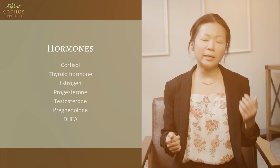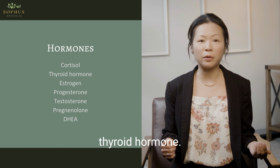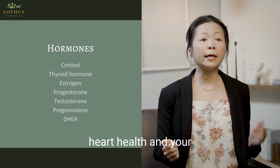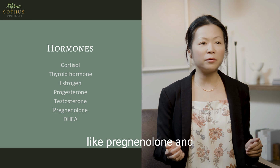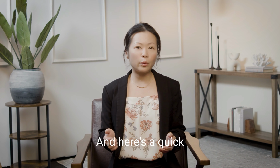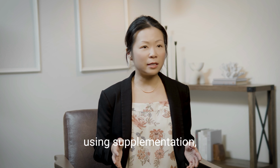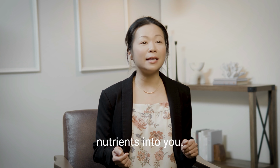We have the critical hormones that are responsible for stress and metabolism, like cortisol and thyroid hormone. Your sex hormones like estrogen, progesterone, and testosterone all play really important roles in brain and heart health and your overall well being. And we also have precursor hormones like pregnenolone and DHEA that are also really important in and of themselves. And here's a quick insight of the additional topics we'll be talking about down the line. We'll be discussing how to replete your nutrients using supplementation, and for those who have poor gut absorption problems, how to get those nutrients into you.